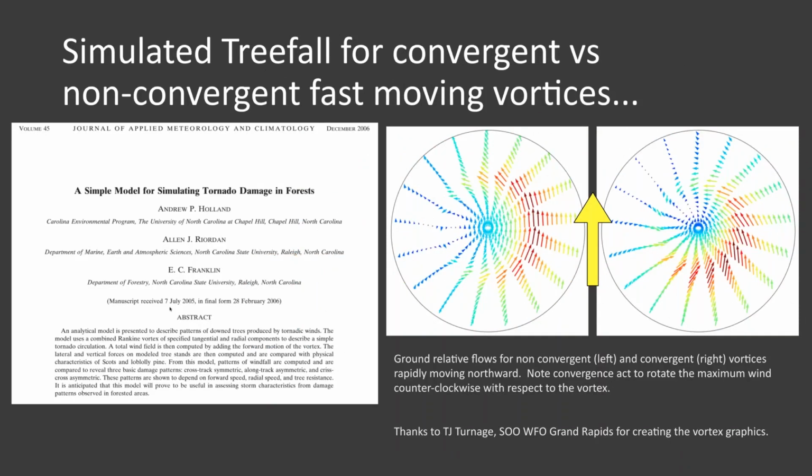The second paper, Holland, Riordan, and Franklin. I'm sorry if I'm not getting the middle author's last name spelled correctly. They took several vortices, and they had a very simple treefall model, and they ran these different vortices. The vortices had different amounts of convergence and translation, in addition to the actual rotational strength of the vortex itself. So they did a whole bunch of simulations to look at how the treefall patterns would differ over these different things.